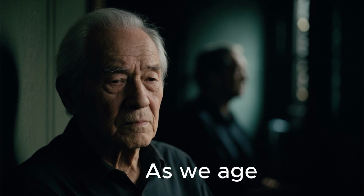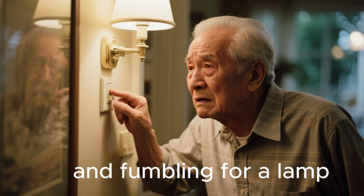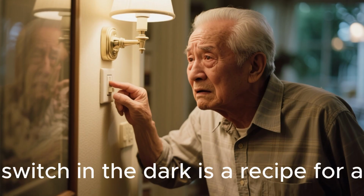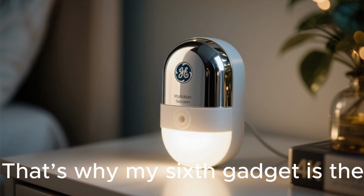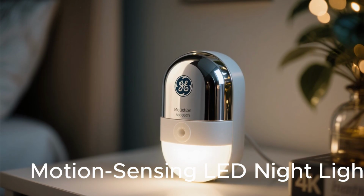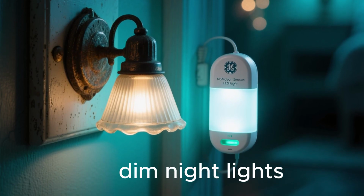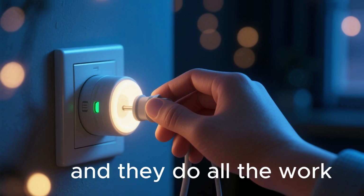Let's talk about light. As we age, our eyes need more light to see clearly. And fumbling for a lamp switch in the dark is a recipe for a fall. That's why my sixth gadget is the GE motion sensing LED nightlight. These aren't your grandma's old, dim night lights. You just plug them in, and they do all the work.